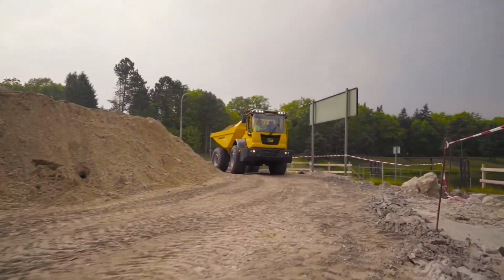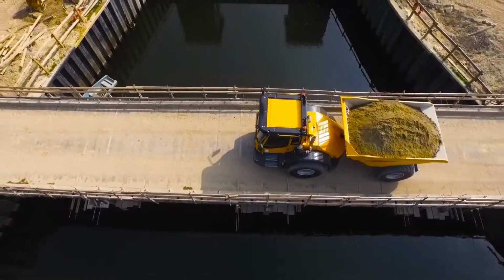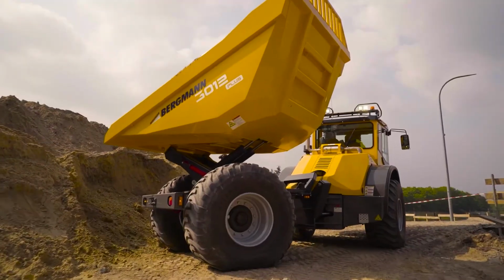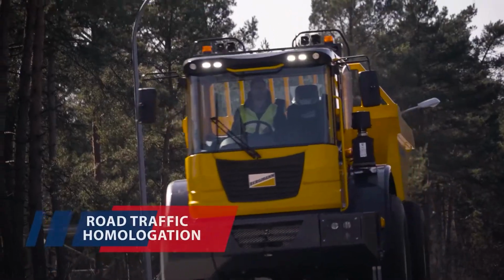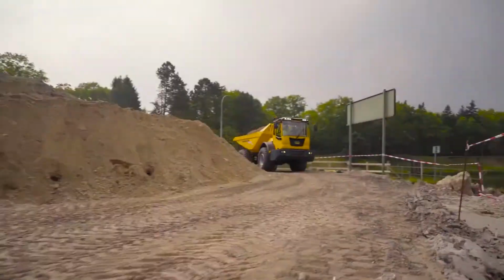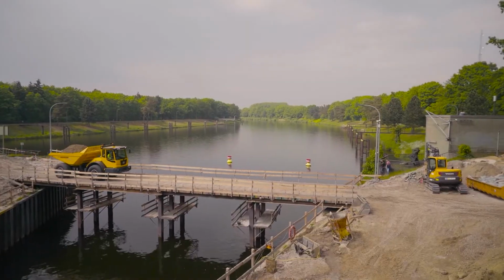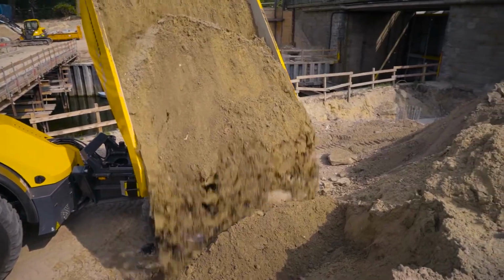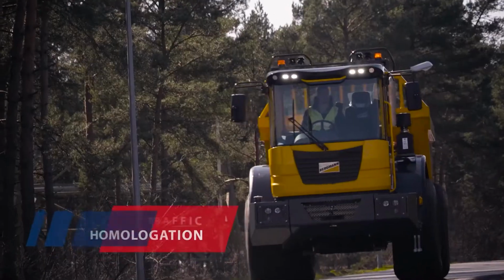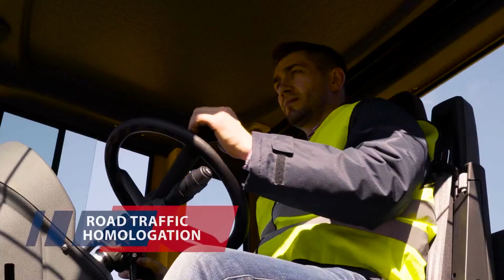The Dumper C815S's hydrostatic transmission and advanced control systems provide smooth, precise operation, while its spacious cabin and ergonomic design ensure operator comfort and safety. This Bergmann innovation is a must-have for contractors and mine operators seeking a reliable and efficient material handling solution.